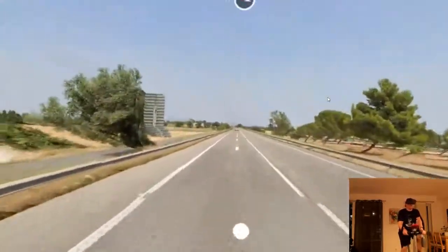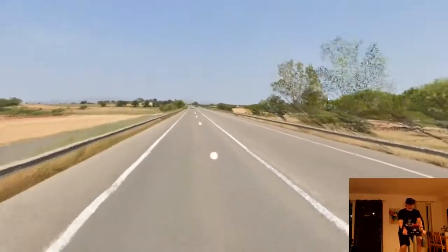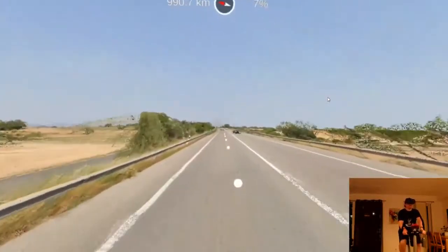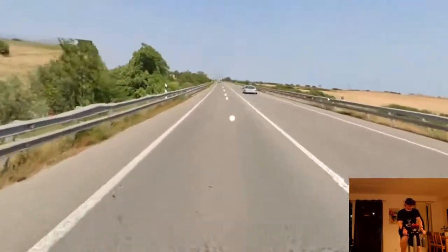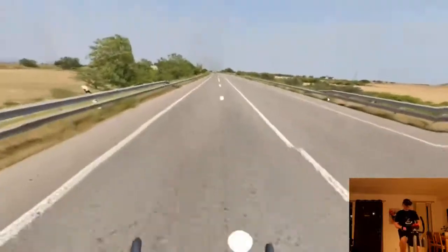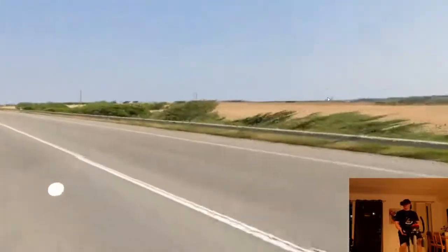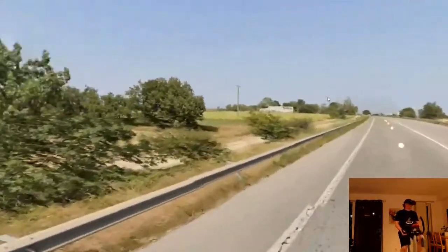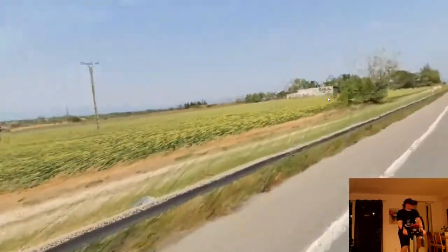Really wish you could go multiplayer on these bike rides and ride next to each other and just chat while you do it. That would be an amazing feature. It would be absolutely incredible. Try to keep even pace. That ain't something challenging enough, I think. Oh man. Oh, come on.